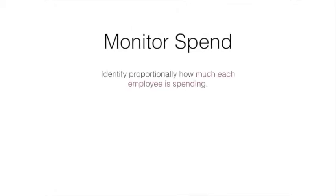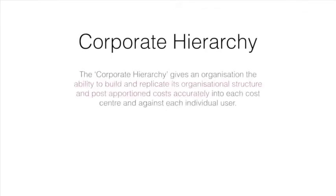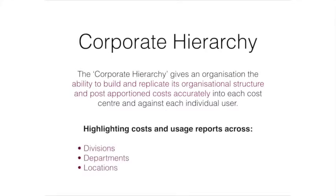The business can accurately identify proportionally how much each employee is spending and the percentage of those costs to the relevant cost center or department with OBM's corporate hierarchy. The corporate hierarchy is a highly distinguishable feature of OBM, giving an organization the ability to build and replicate its organizational structure and post-apportion costs accurately into each cost center and against each individual user. For example, highlighting costs and usage reports across divisions, departments, and locations.